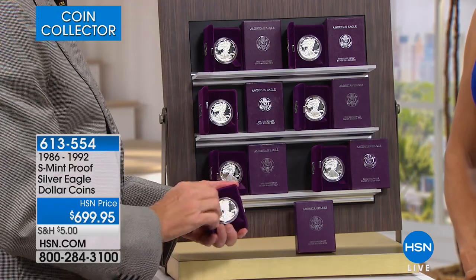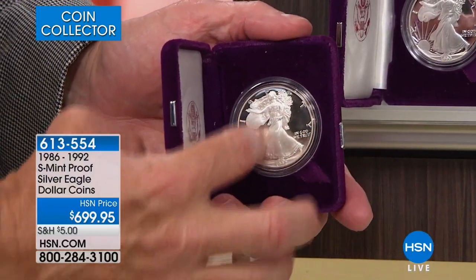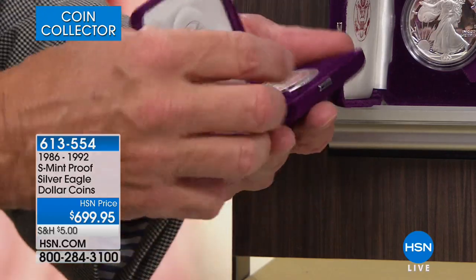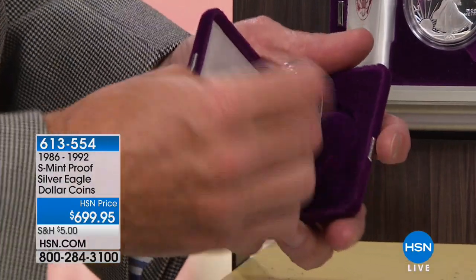And a proof is a presentation coin, as you can see. It's made differently. It's not a condition. It's the way they make it. It's why it has this mirror finish. It has this right here. The device of the coin is matte finished. And I love this. It's the original government packaging from 1992. You take this and you pull that, and the coin just pops right out.